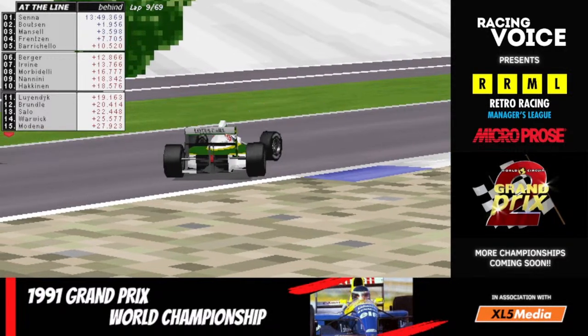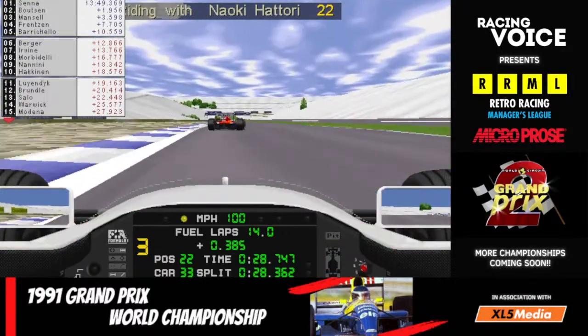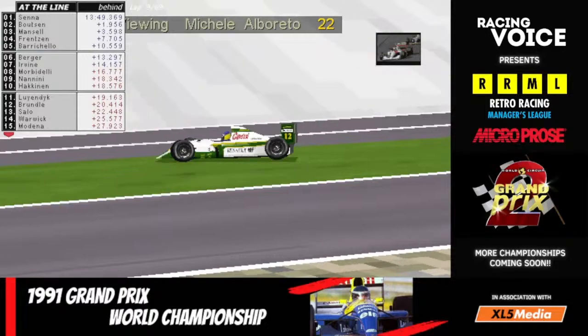He just dropped it through the right-hander. Big mistake then for Alboreto as everybody tries their best to get out of the way. It's on board with Hattori. It's a frightening moment down the back straight.